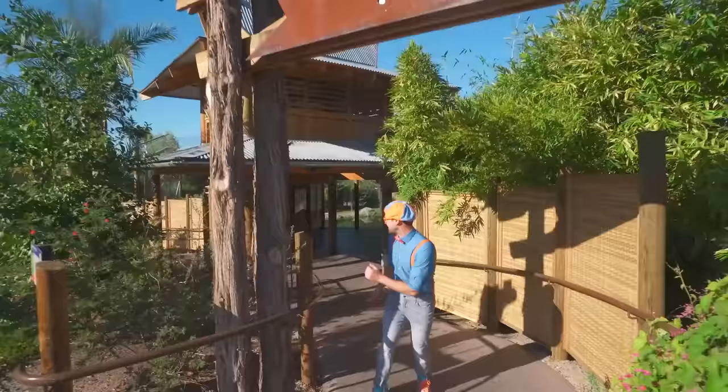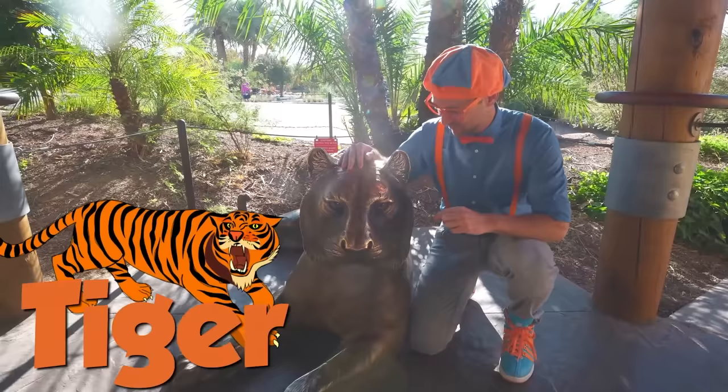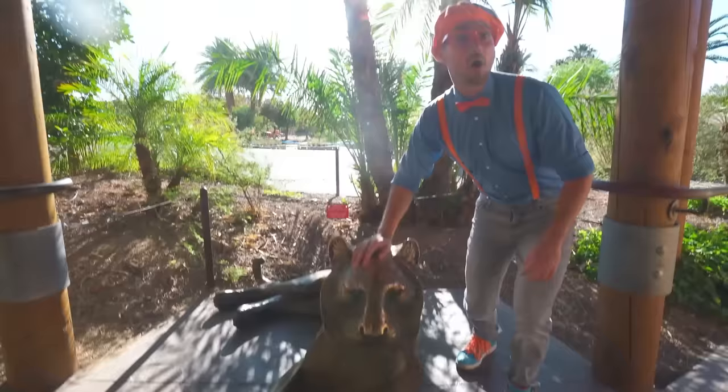Let's check out another animal. Oh, whoa. Look at this. Do you know what animal this is? Yeah, this is a tiger. Woo, hello, kitty. Whoa, come over here. Turn around. Woo. Whoa. This is where the tigers live.